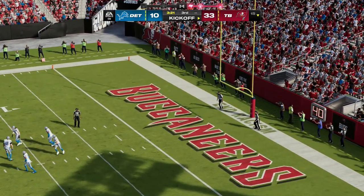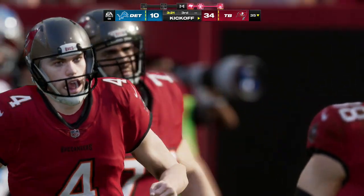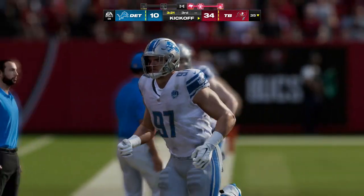He is just a blur when he gets a full head of steam, and he got a full head of steam there. Extra point by McLaughlin is up and good. And the lead is now 24.